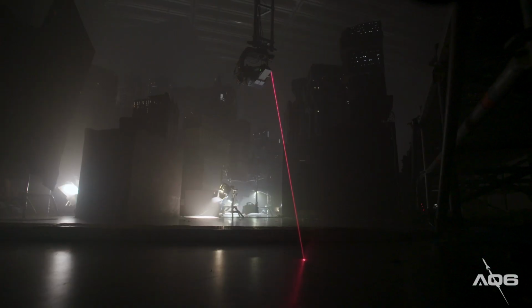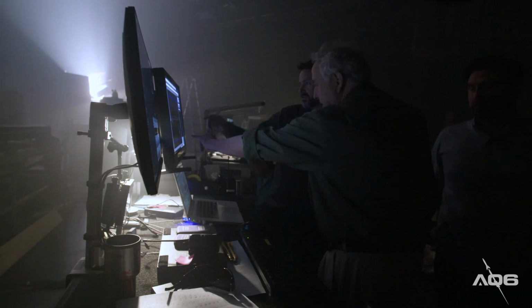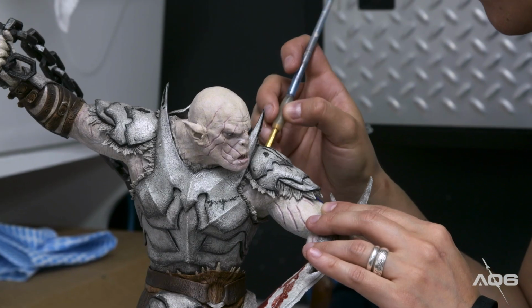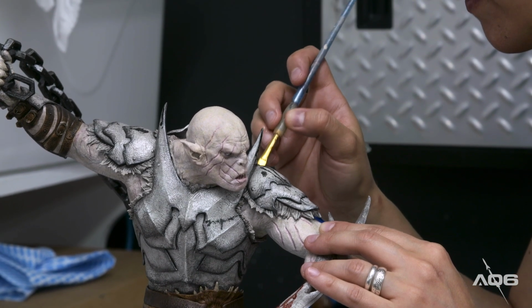It's not just work for the silver screen, though. WETA Workshop also creates an array of beautiful and meticulously crafted collectible figures and weapons. They have an incredible eye for detail.